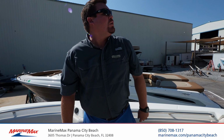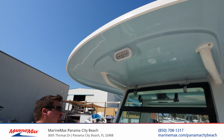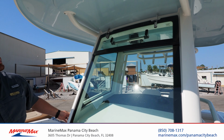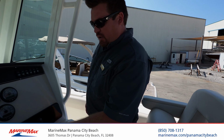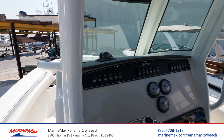Another very nice feature and benefit of the Boston Whaler 250 Outrage is the full glass windshield here. You also have a hydraulic vent that will allow a nice little breeze to come through. Check out the helm here. Beautiful helm, fully enclosed with the glass there.